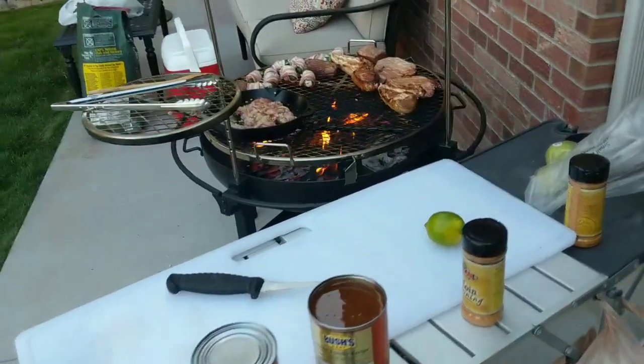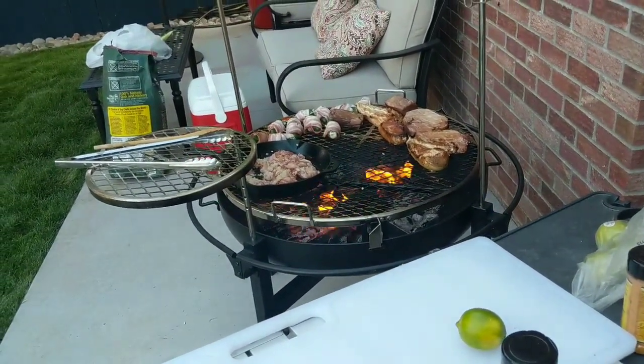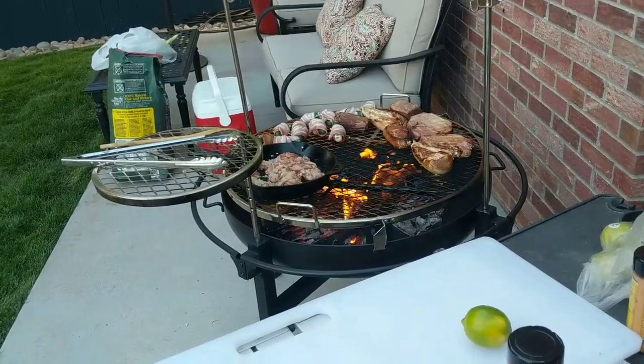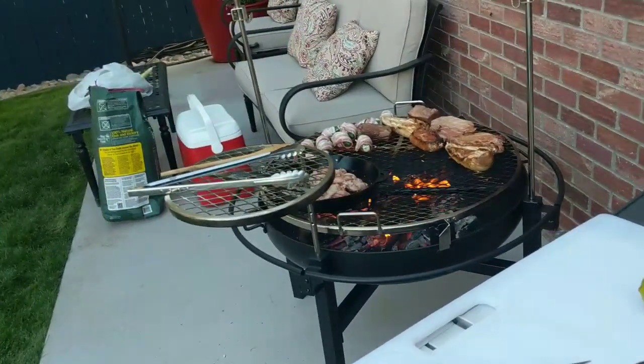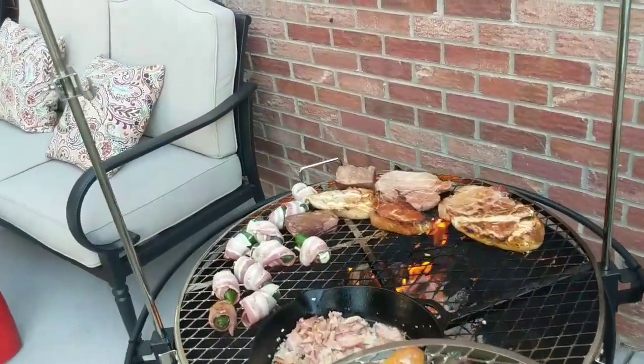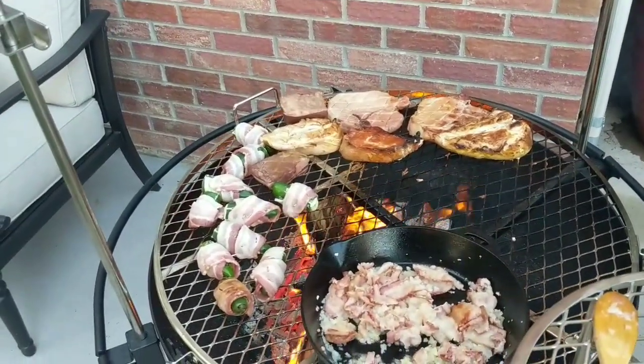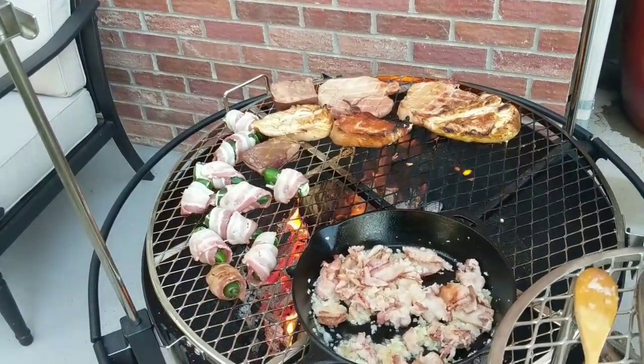So you can see from this angle the fire a little better. It's probably a little bit more than I want. I'd like it to be hotter because I think it's going to hurt that chicken a little bit too fast on the outside. It'll be tender on or raw on the inside.